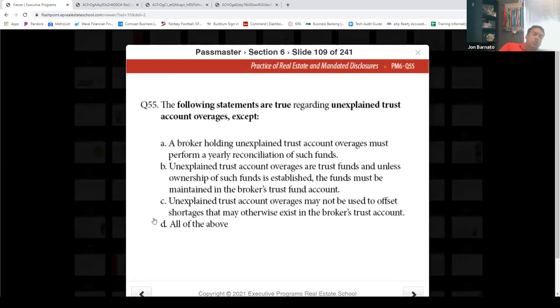The following statements are true regarding unexplained trust account overages, except... What does that mean? That means we're reconciling. We put money in and out, and we're reconciling the account, but somehow we have more money in the trust account than we think we're supposed to have, and we can't figure out why. What do we do?